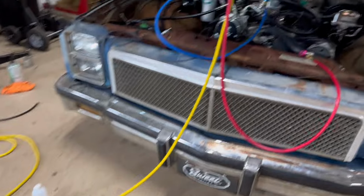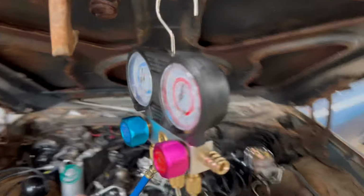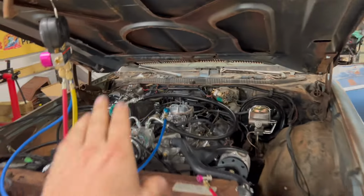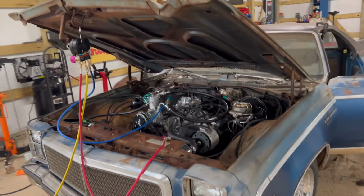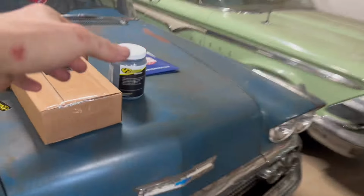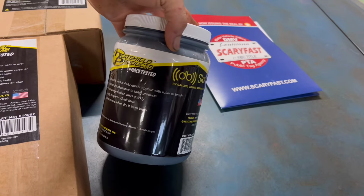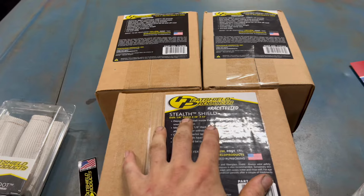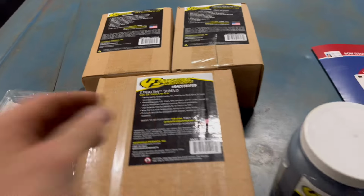All right, y'all, pulling a vacuum right now. Gonna leave a vacuum on this AC system for a little while, let it do its thing while I come do that heat shield products, DB Armor and Stealth Shield.